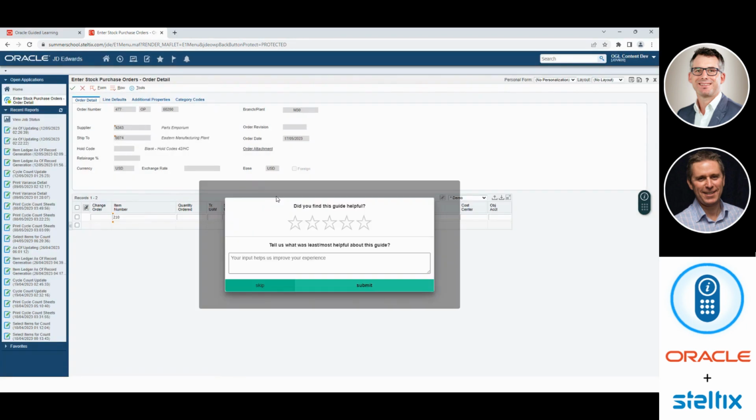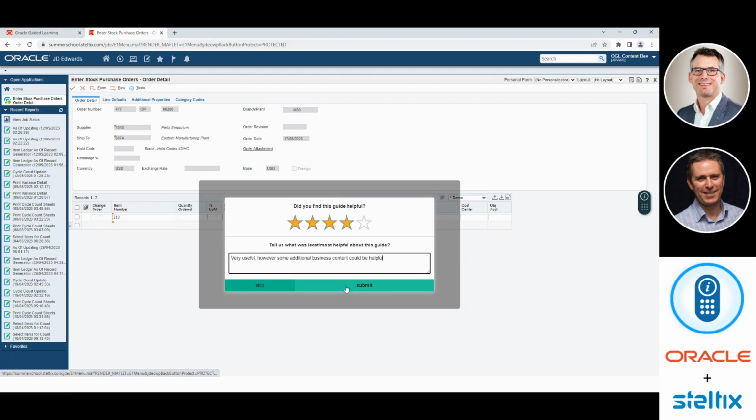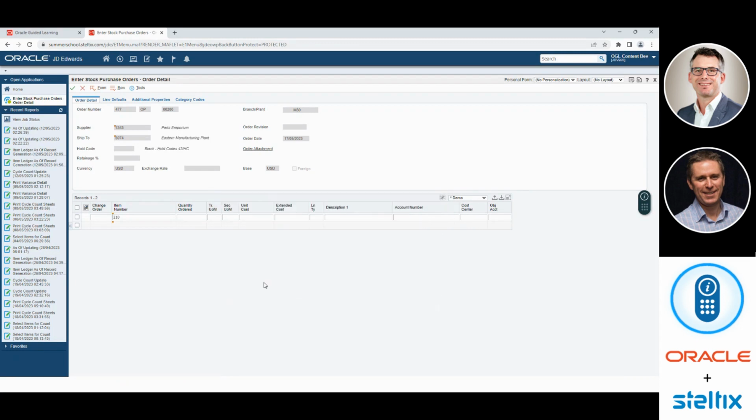But what that triggers is some feedback on that particular guide, which is another great feature of the platform. So as a user, I can provide real-time feedback as to how useful that guide was, along with some text. So I could add here, very useful. However, some additional business context could be helpful. And I could submit that, okay? And what we'll see in the actual platform, we are able to review and manage at a guide by guide level. I'll just skip that for now.